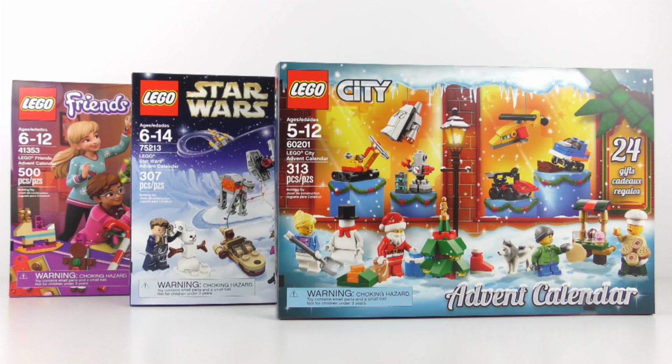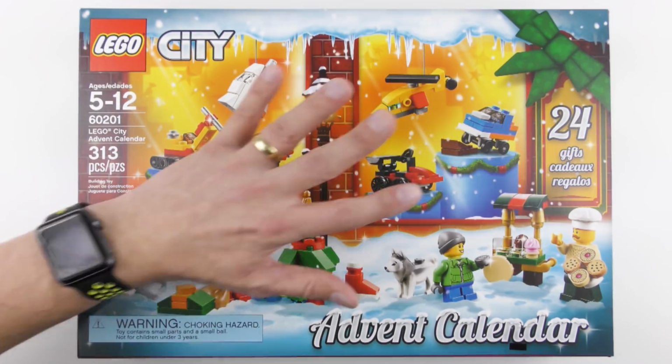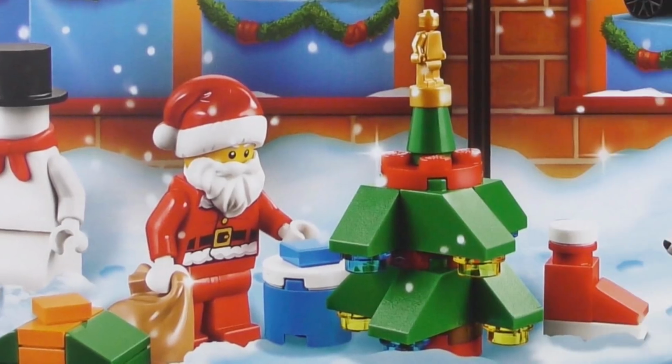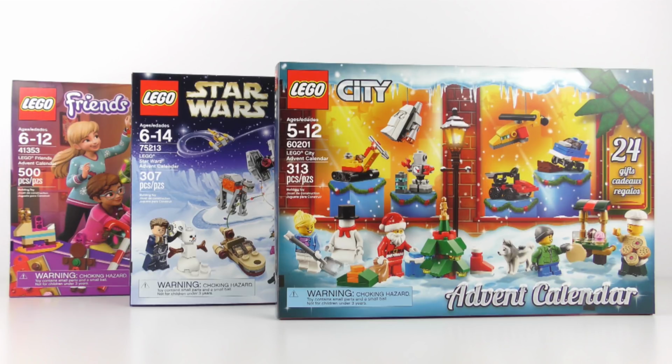Every day between now and Christmas we're opening up every door on every LEGO Advent Calendar, including LEGO City, LEGO Friends, and LEGO Star Wars. We're also going to be scoring each one of the gifts so we can find out which one has the best gift of the day, and ultimately which calendar is our festive favourite and which deserves to get coal in its stocking. Before we start opening up today's doors, I want to firstly answer a question from Mahan.